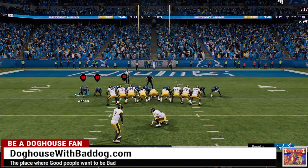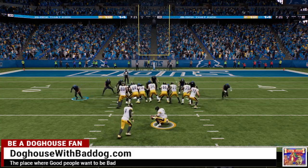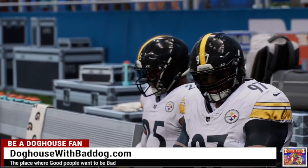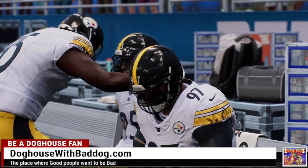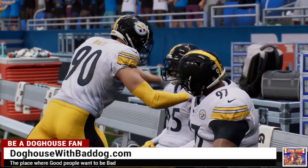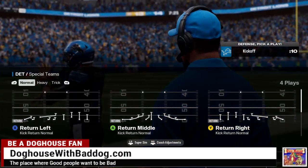Chris Boswell now for the extra point. And this is up and good. It brings them within a point now. It's 14-13. A heck of a play there defensively, getting the interception, navigating his way into the end zone for the touchdown.